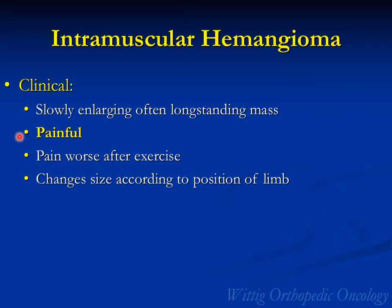It clinically presents as a slowly enlarging, often long-standing mass. They're usually painful when they present. Pain is worse after exercise, and they change in size according to position of the limb, which is very important on physical examination. If you suspect a hemangioma, examine the limb in different positions and see if the mass gets bigger or smaller depending upon the position of the limb.